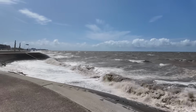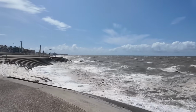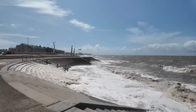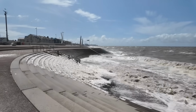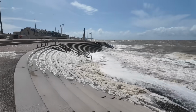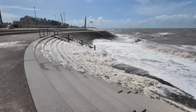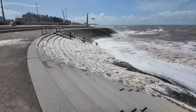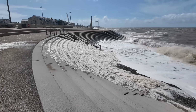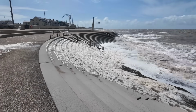Wowza. And when we get up to the flag, I'll be able to zoom in and show you the seafront up at Norbreck, and you'll see what I mean about the big waves. Oh, the foam. This is just awful to get off. If you get it on your clothes, it dries like sand, and it makes everything mucky.